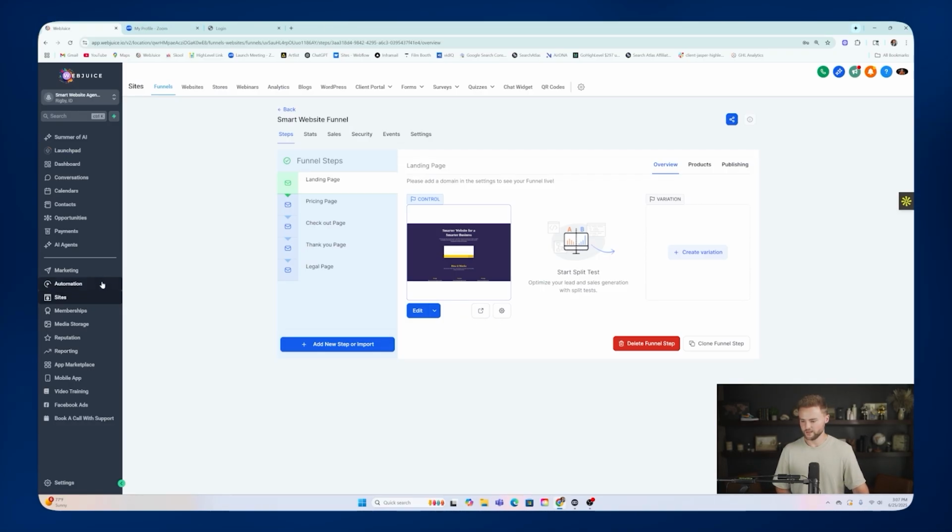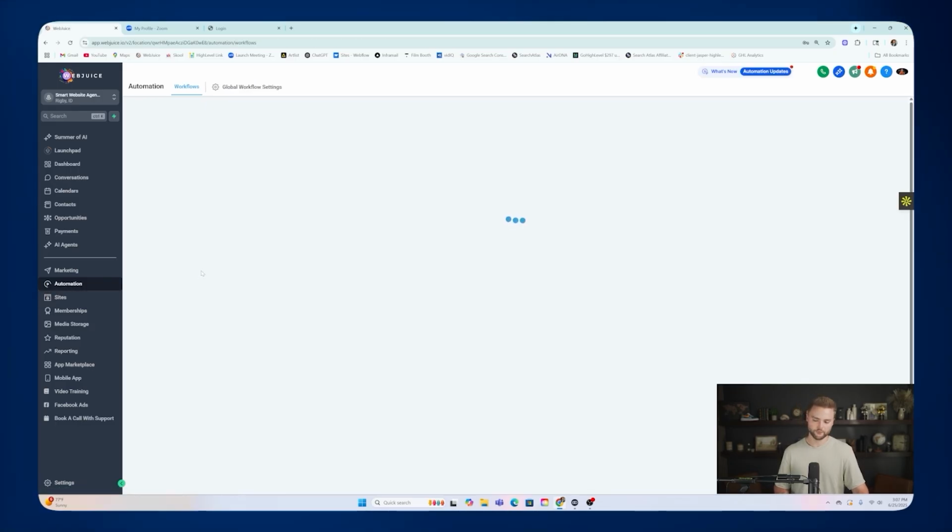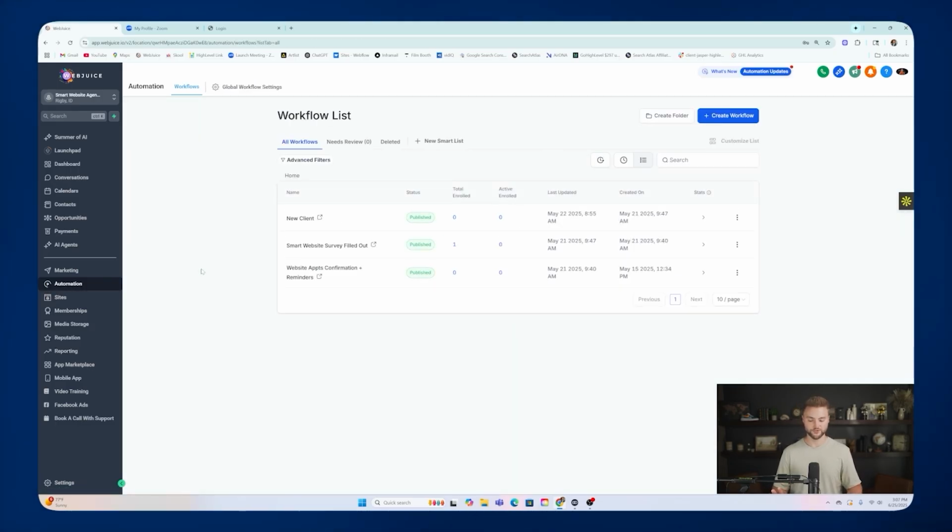And then another thing is going to be the automations. These 3 automations, I like to keep things really simple, will run your entire agency. So the first one is going to be your appointment booking automation, which runs off of our calendar, which I also gave you in the snapshot.